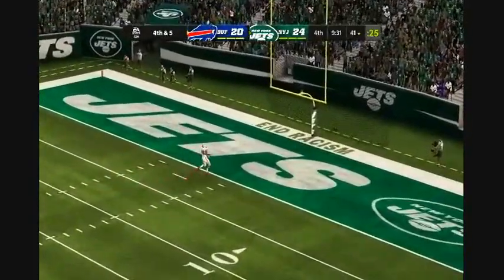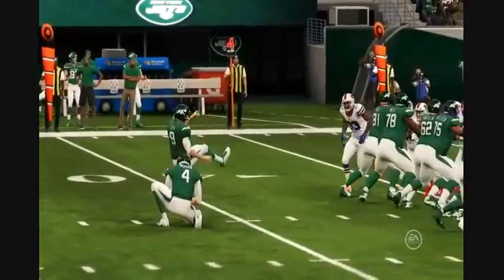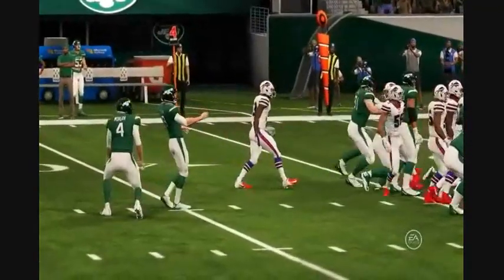That's running out of steam, and it won't get there. He left it just short. No good. And this score will stay right where it is.